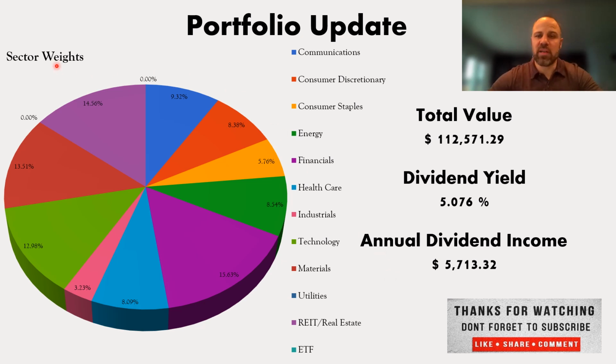Now let's run through the sector weights real quickly. Communication sector is sitting at 9.32% of the portfolio. Consumer discretionary sitting at 8.38. Consumer staples sitting at 5.76. This is actually one I'd like to increase. If Procter & Gamble, it's starting to come down. If it continues to come down, eventually I will add to that position, and that will increase this position here. So I'm hoping that it continues to come down. It's not quite there yet, but it's getting close.